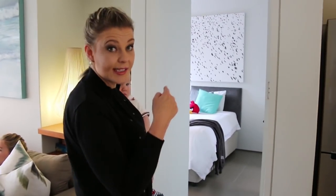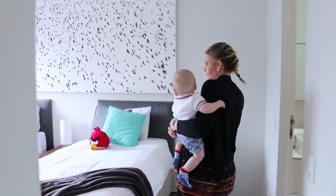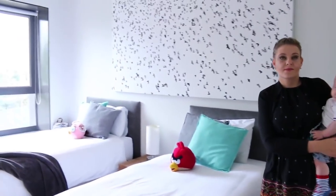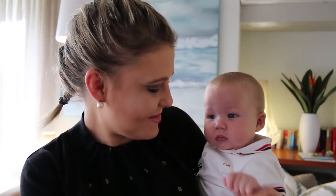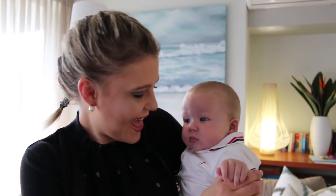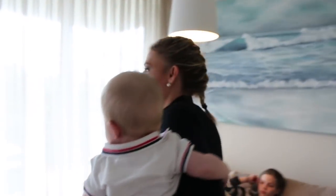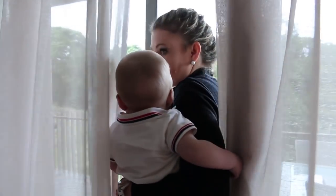This is where the girls are sleeping. Come and have a look. Say good morning, everybody. Good morning. He's going to meet his auntie for the first time today. Yay! Okay, let's go look at our beautiful view. It's not the best weather today, but it is still beautiful here in Durban.